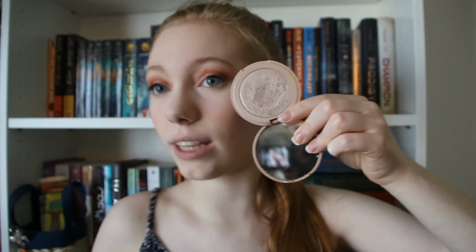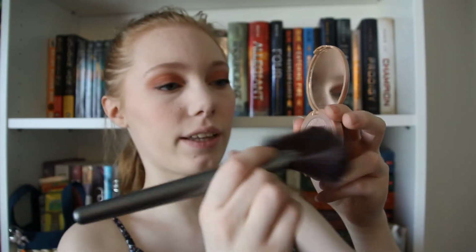So for my highlight today, I think I'm going to use the Tarte Amazonian Clay highlighter in the shade Stunner. Look at this. This truly is Stunner. So here, I'll show you what it looks like. Let me swatch it for you. Look at that. Look how pretty that is. I haven't used this actually in a while, and there it is on my hand. You can see it right there. So I'm going to take this BH Cosmetics fan brush, and I'm going to put it in here and see what that does for us.